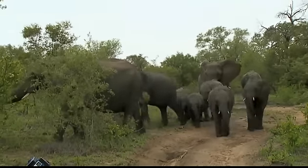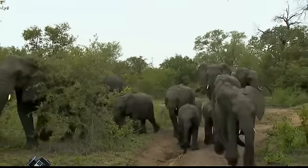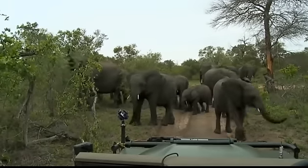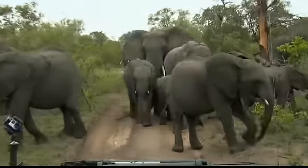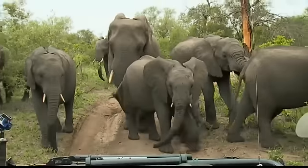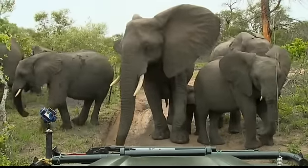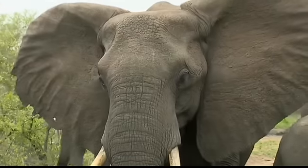We might get some fun from these four or five little troublemakers that are heading straight towards us. Hello, little nonsenses. Look at this, isn't this amazing? The little ones are so curious. And look how many youngsters there are here. 1, 2, 3, 4, 5, 6. Oh, there's a little one right in the middle. Oh, and a big female coming now. You can see very nice, relaxed body language. Look how she's opened her ears like that. Isn't this special? They are looking like they're going to engulf us.